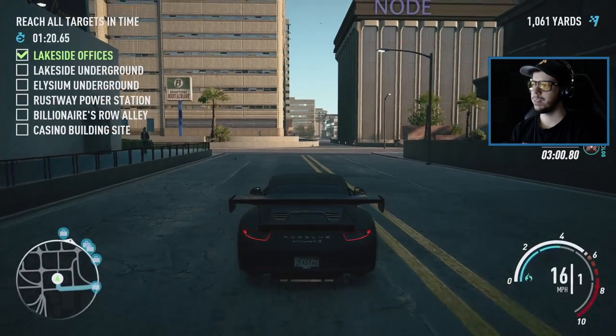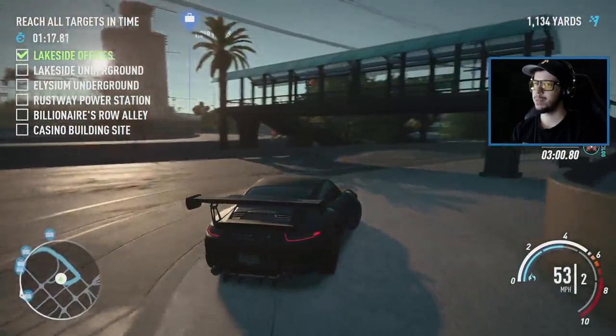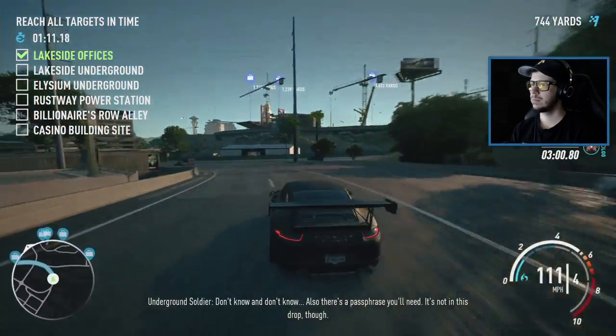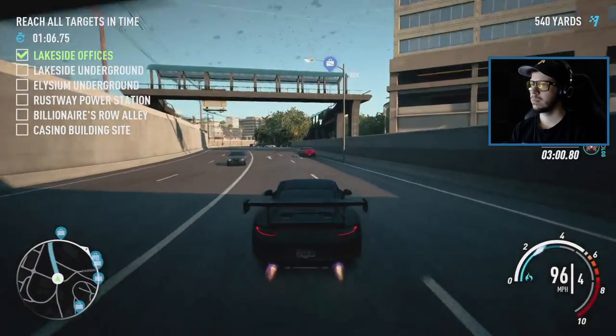Let's set this one up now. Okay, let's get this over with. This is gonna be a tough one. Anything? When and where? Don't know and don't know. Also, there's a passphrase you'll need. It's not in this drop. Great. Oh, jeez.